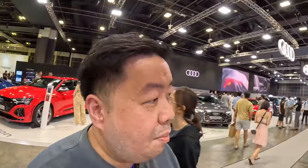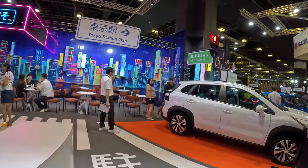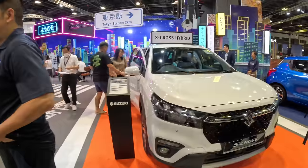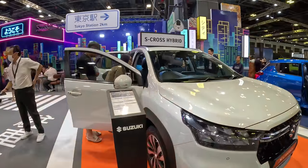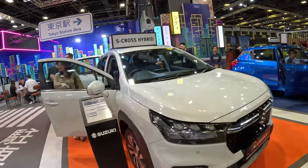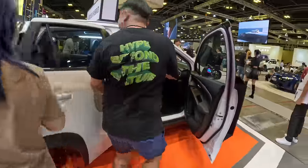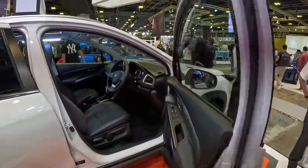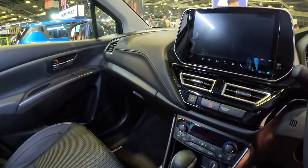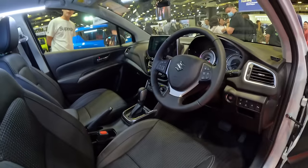Another Konnichiwa brand, this time it really brings me back to Tokyo. Just take a look at this Tokyo station, Mount Fuji. Alright, so this car, Suzuki. What car is this? Suzuki S-Cross. Some of you might find that this looks familiar to the Toyota Corolla Cross. Sure, there are similarities. Of course the dashboard looks different. This is still very familiar to us, quite basic. Nothing really futuristic.